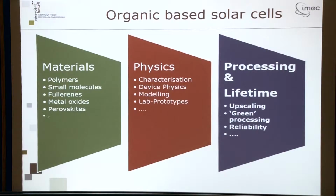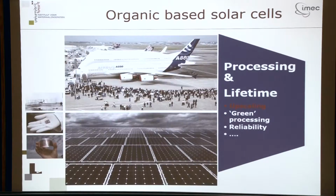Since we have already these very promising high efficiencies, we have to go a step further, and there processing and lifetime becomes really of crucial importance.